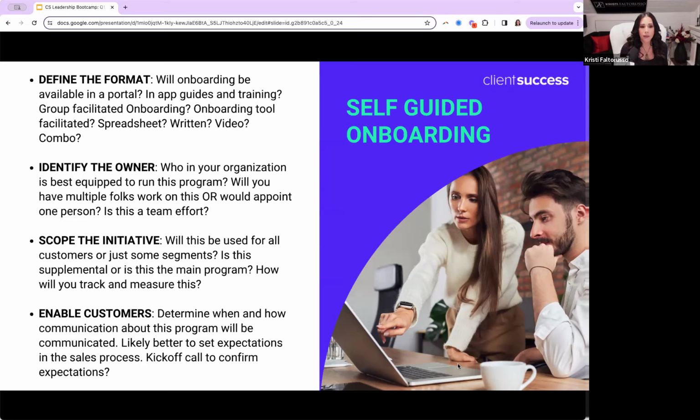And then obviously we've got to track and measure it. So what are the different measuring points and KPIs that you're going to use to make sure that you have a good handle on it? And lastly, you've got to enable your customers. Now, personally, you've got to determine when this is going to be and how it's going to be communicated, likely to better set expectations in the sales process. So the best way I can tell you to enable your customers is to start at the very beginning.